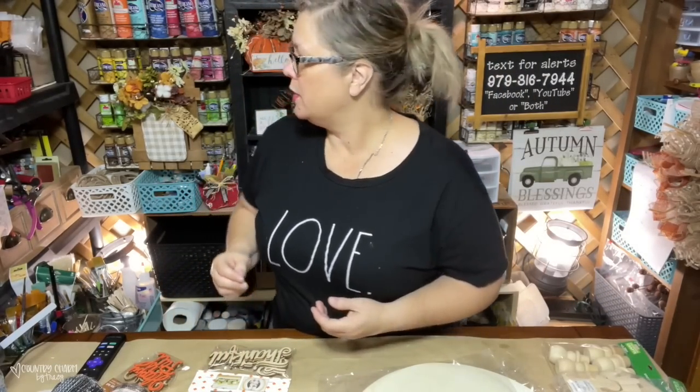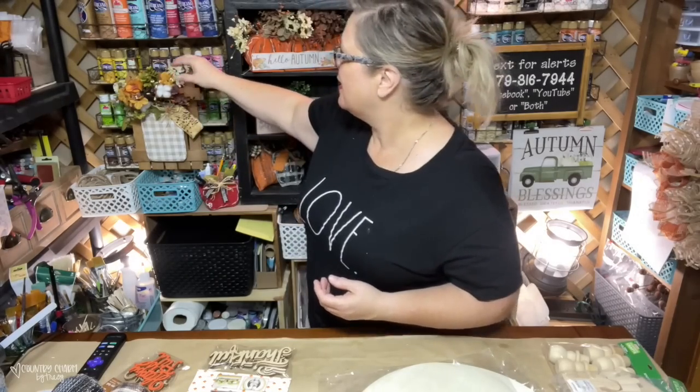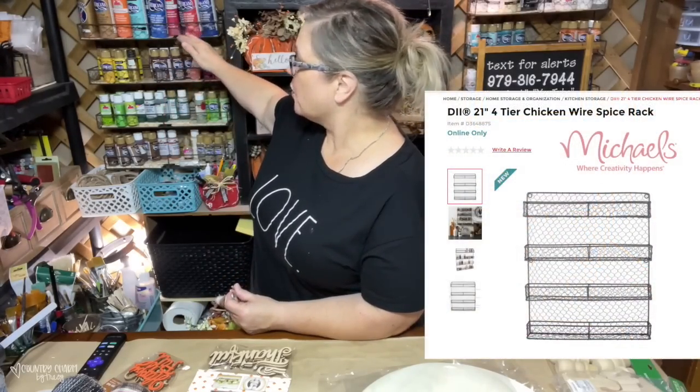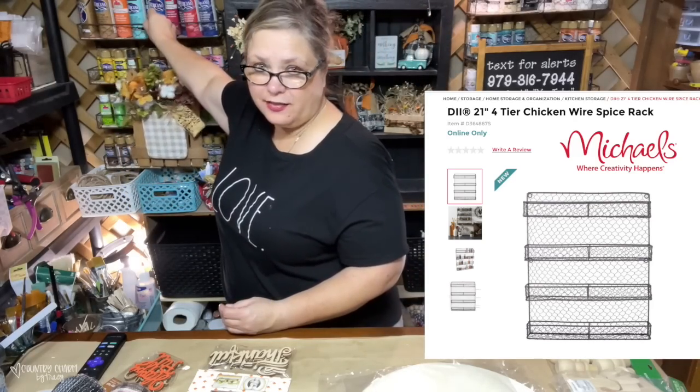Anyway, so let's go ahead and get into the Hobby Lobby haul, and I will share some of my tips with you. One of the things that I do want to share, I've been getting some questions on my paint racks. These right here, these paint racks, they are chicken wire, and it's a 4-tier shelf. I got them from Michael's online. They're not sold in the store.